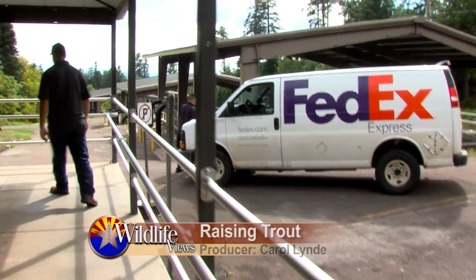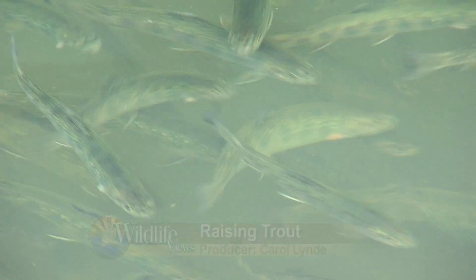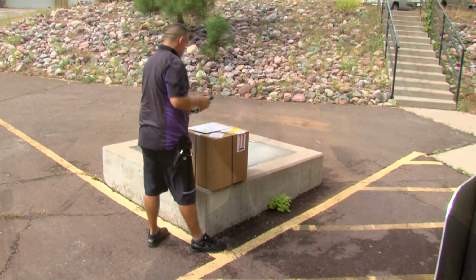It's delivery day at the Tonto Creek Fish Hatchery. Everybody wants to know where our broodstock is here. And when we explain to them that we don't actually have any broodstock, that we get all of our eggs FedExed overnight, we get a lot of funny looks. People can't imagine shipping fish eggs.